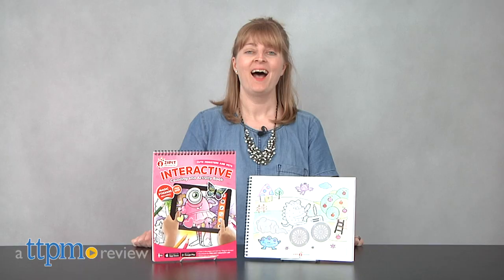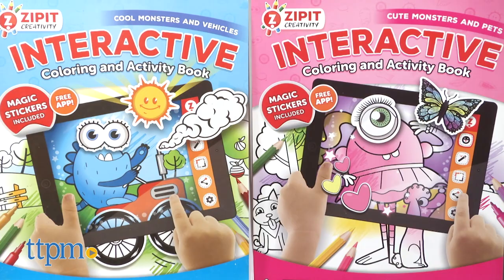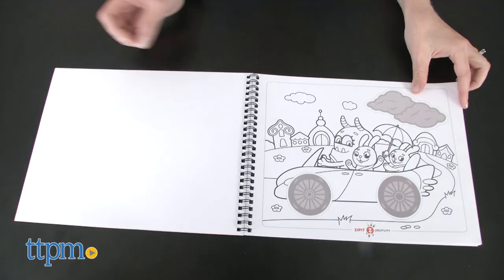Bring your coloring pages to life. Hi, I'm Laurie from TTPM, here with the Interactive Coloring and Activity Books from ZIPIT. These activity books come in two themes, cool monsters and vehicles, and cute monsters and pets. Each one is sold separately and is for ages 5 and up.